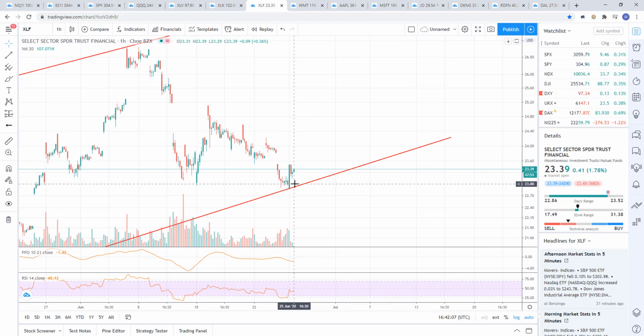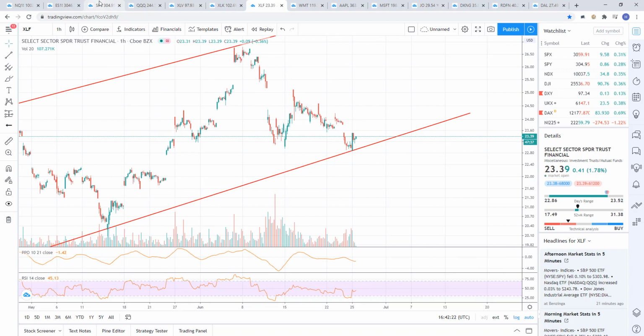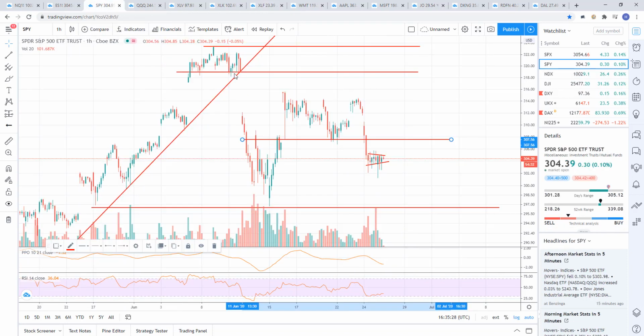The area to look at this would be, if you'd want an entry at this point, because it held the support, I would be looking for long trades in the financials, and I would be looking to buy on support until that broke. The problem is that the S&P 500 has a sell signal with this island top reversal. So I don't want to be anything long while there's this island top reversal candle and pattern in place, which could signal a complete reversal and a move down.